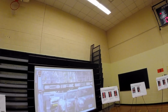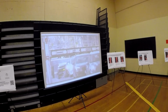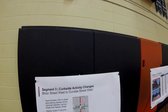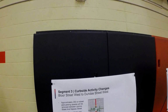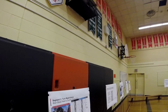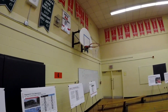So yeah, all along Bathurst, basically from the lakeshore to, I think, Eglinton, they want to put in transit priority lanes. So where there's a streetcar, it'll just be transit in the middle, and where there's a bus, it'll be a bus lane on the curb lane. And to do that, they're going to remove street parking pretty much throughout the entire area. And I am on board. Since I pretty much never use that street parking.